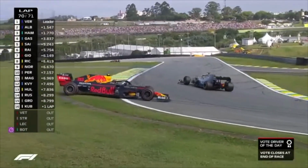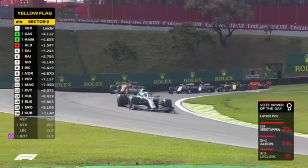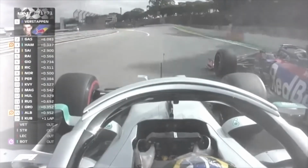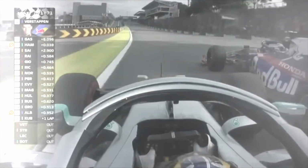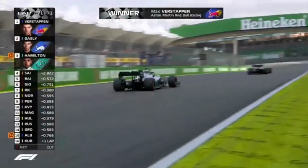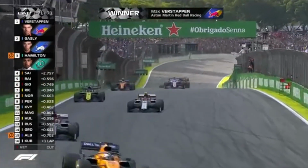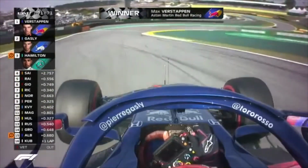Hamilton makes contact with Alex Albon. His first podium in Formula One is sent spinning and drifting away. A year after he's been second and has taken away. It is redemption day. Hamilton finds Gasly to the line. Gasly comes home to take second place by less than a tenth of a second and win his first podium in Formula One.